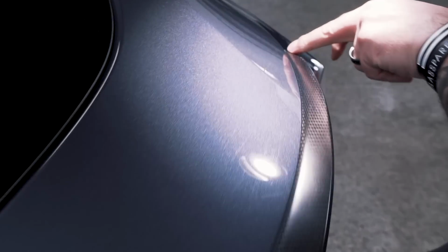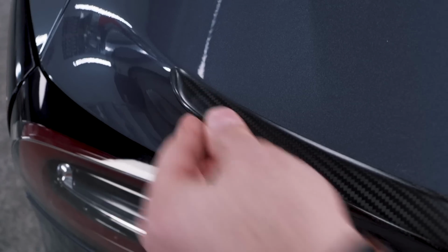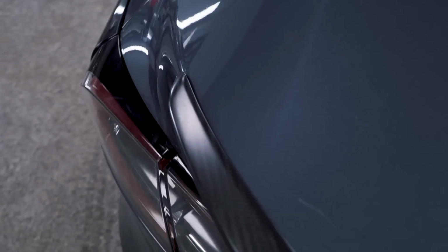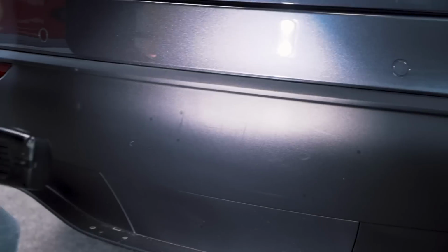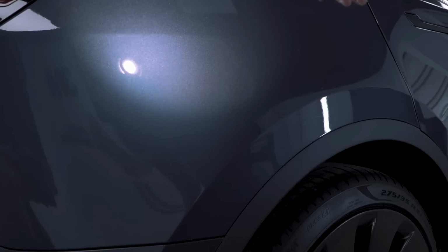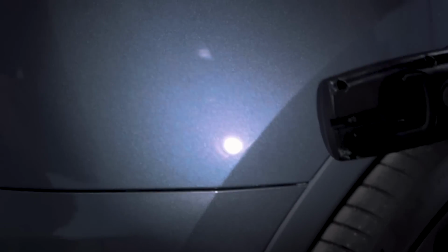The rear spoiler looks awesome, but again, you can see on one side where it sits nice and tight to the body and the other side it does not. There's a little bit of scuffing on the back bumper here, this trim. On the back quarter panel here, you can really kind of see some of the haziness, some of those scratchings, some of just the minor swirl marks.